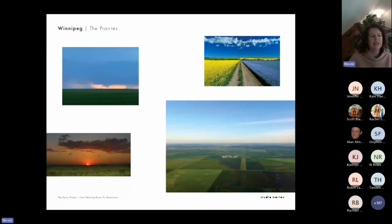Winnipeg is in Manitoba. As I mentioned, Manitoba is one of the prairie provinces. So we are very flat here. You can see forever, the horizon is just completely flat. On the top left here, you can see various thunderstorms happening at the same time, which I always find really beautiful. And then, we grow a lot of canola, and different plants light up and colorize the land throughout different times of the year. It's really beautiful.